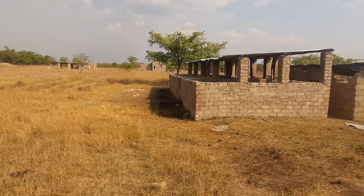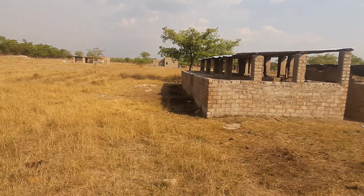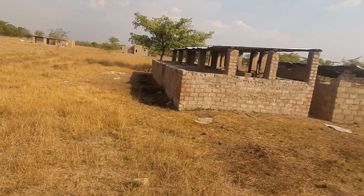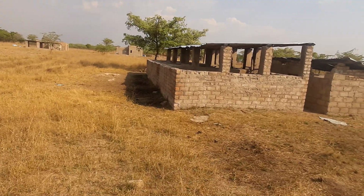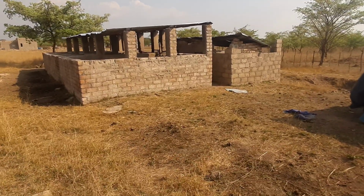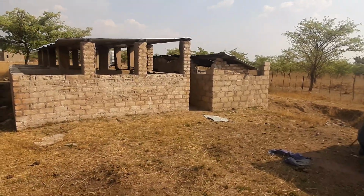Because you'll also be cutting down costs, saying, let me not use this kind of cement, because you're trying to cut down costs. But at the end of the day, those costs have now run up to having the things repaired. So we're going to be repairing the structures, and hopefully this will be in March next year.